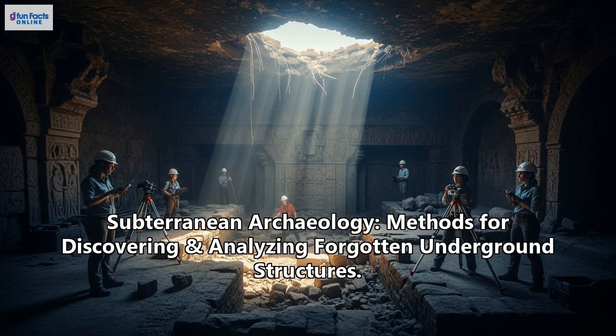This might start with minimally invasive probes, like drilling small boreholes to get soil samples, or digging small strategic test pits for a first peek. When it's time for full excavation, it's all about precision and care. Modern archaeology tries to be as minimally destructive as possible, targeting specific areas. And safety is huge. Underground digs can be dangerous. Think structural collapse, bad air quality, or even flooding, so robust safety protocols are a must.